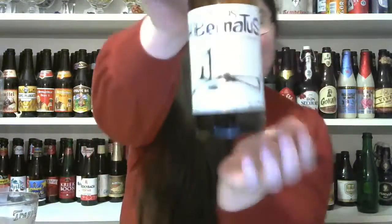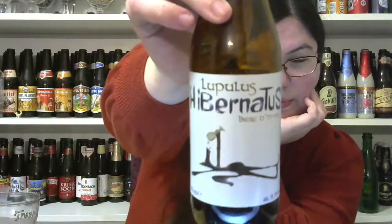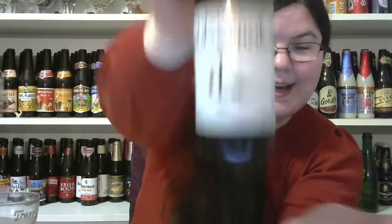Okay. I want to thank you so much for stopping by, but I finished my beer. You should definitely get this one. It was the Hibernation Lupulus. It was delicious. It's a winter beer. I know it's March. Winter is almost over, but this is definitely worth a try. I mean, wow, the bitter notes on this were just delicious.